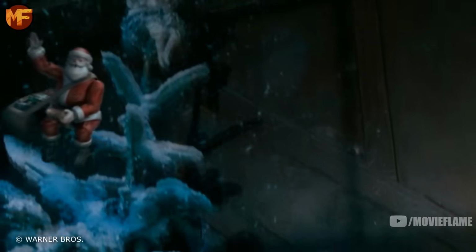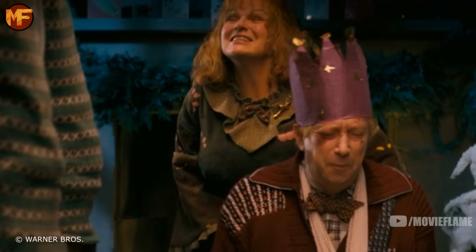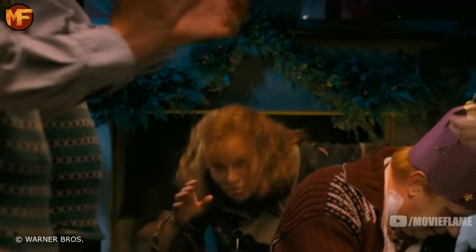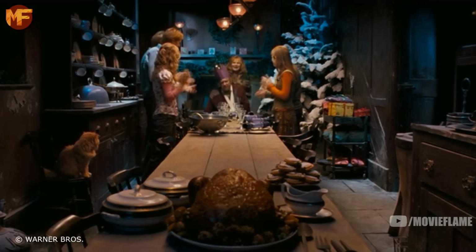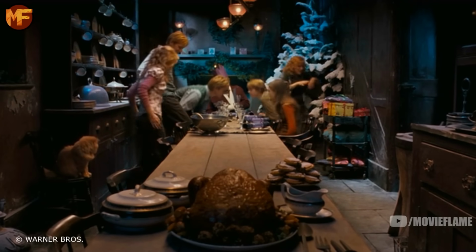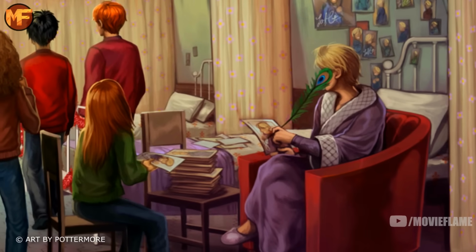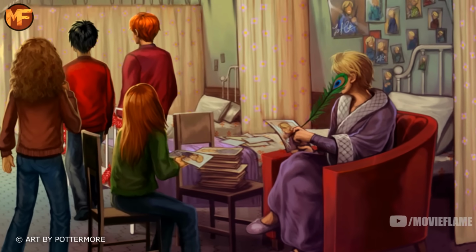The book and the film meet up again on Christmas morning, but how this day goes down is very different for each medium. In the movie, Arthur returns to Grimmauld Place and they have Christmas there. But in the book, Arthur had not yet been released, so they go to St. Mungo's to visit him. While there, we see Gilderoy Lockhart, who we find out still has not gotten his memory back and now resides at St. Mungo's permanently.